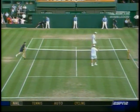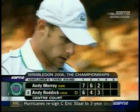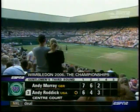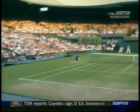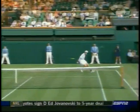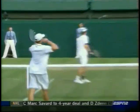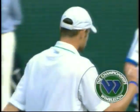Break point serve finally. After 11 chances on break points, he finally makes one. And Andy Roddick with the break leads 3 games to 2, down by 2 sets to none.